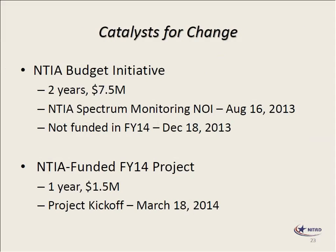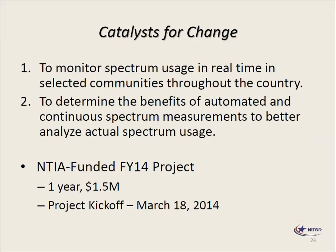So the catalyst for change, as Tom mentioned earlier today too, was a congressional budget initiative from NTIA that made it all the way to the last budget vote and didn't make it in there. It was for 2 years, $7.5 million. But we turned it around. We do have funding this year for $1.5 million. It started 2 weeks ago, so we have 6 months to work that project and make as much progress as we can. Again, we're really excited about that.